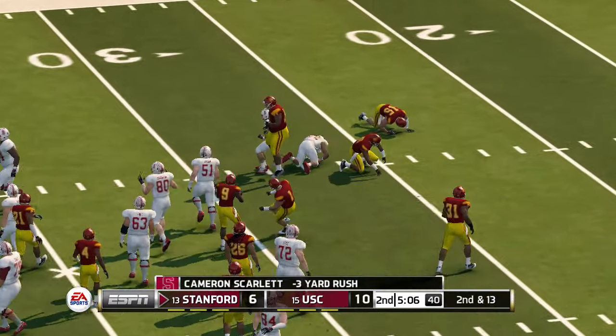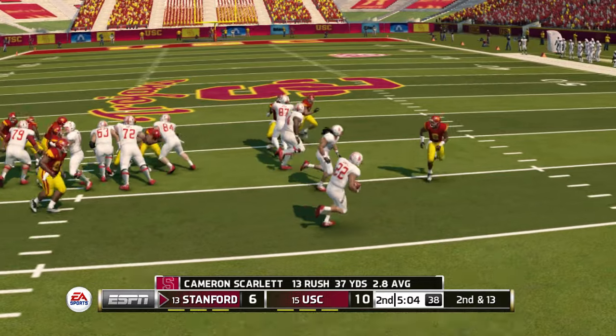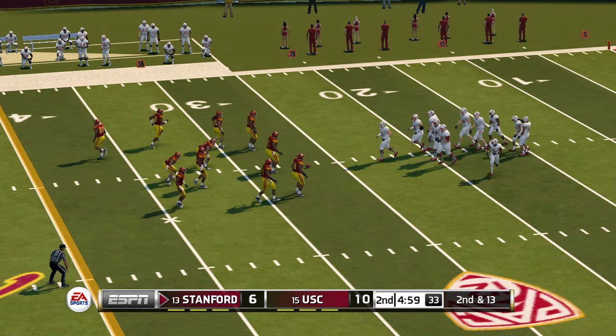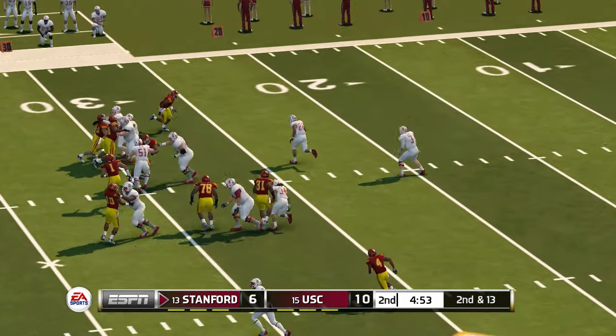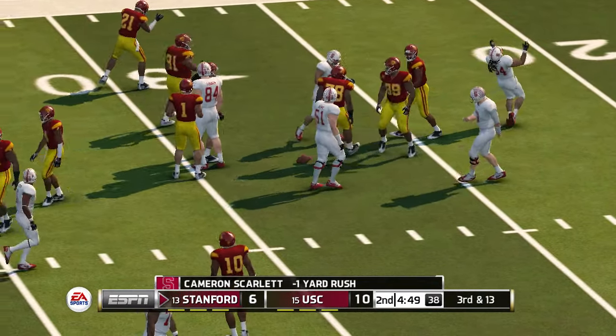Little handoff. That play was over before it got started. That was just a case of the offensive line getting beat at the snap of the ball. From their own 27-yard line, it's 2nd down. Takes it right, and he can't get back to the line.